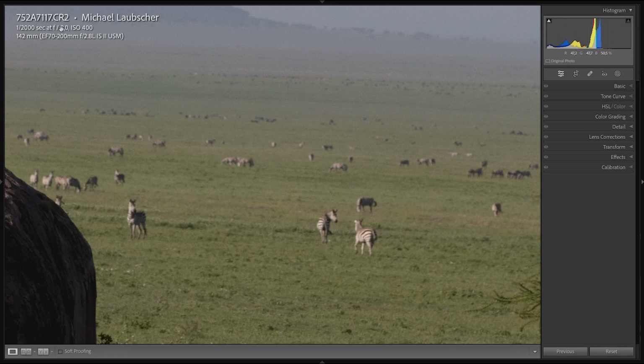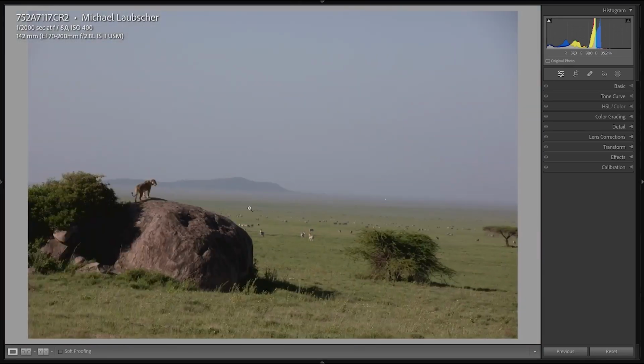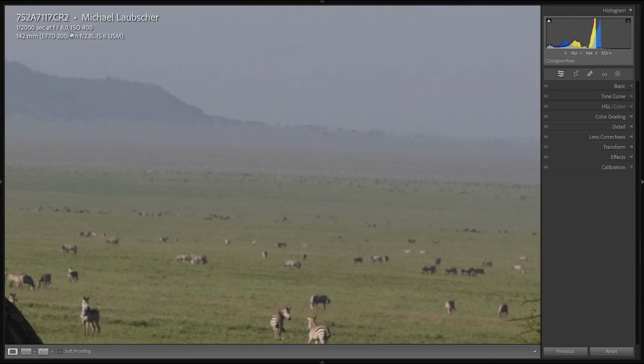I could have probably doubled this to f16, had 1/1000th of a second, and got even more in focus within the scene and in the depths. But I'm more than happy with this result, and happy that I was shooting at f8 and not f16.